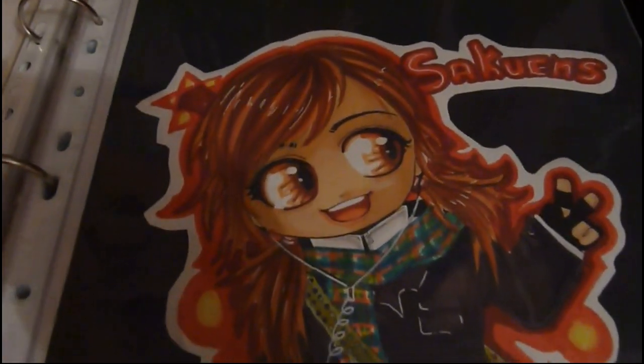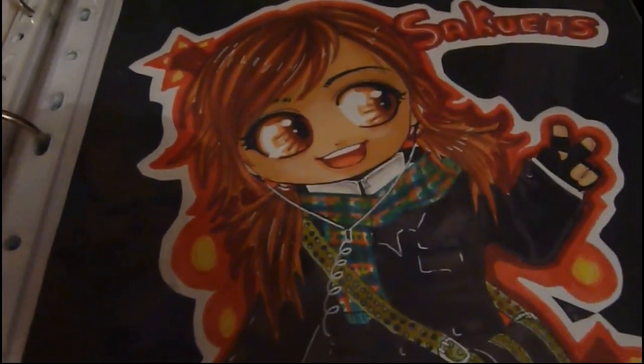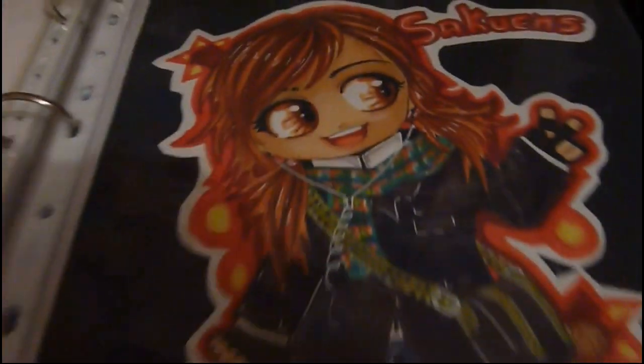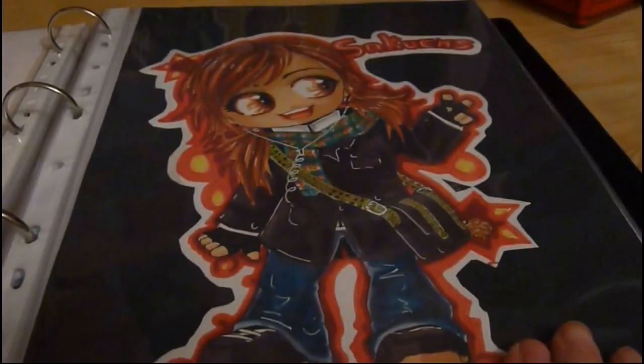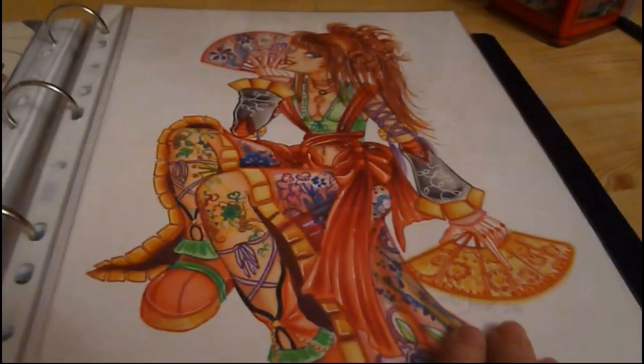This is me as a chibi version. It was for a contest, and I really hate to draw myself most of the time. But this is a chibi version, so it's not really like me. The features of the face are not me. So yeah, it was funny to do this. And this is typically my clothes. And I've got another one surrounded by things that I like. There's my cat, and there's the food I like and all that kind of stuff.